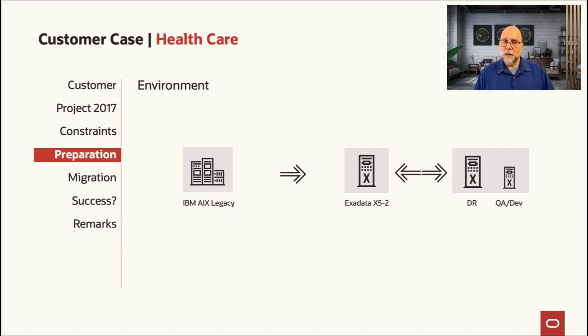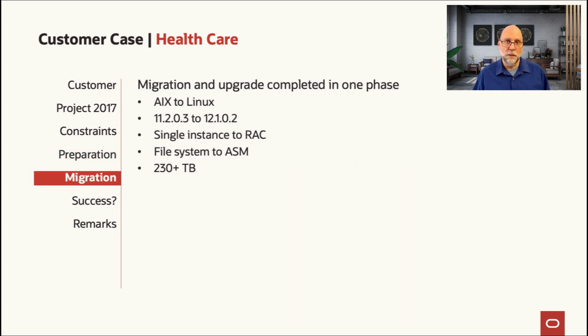So here's the environment. We're starting with that legacy IBM P series, going to an Exadata with disaster recovery. So there was another Exadata in a different data center that was being set up as a standby. So that complicates it just a little bit. We're not just building the new database, but also then building the standby off of that database, which will be our disaster recovery. But that becomes very important as part of the final go live event.